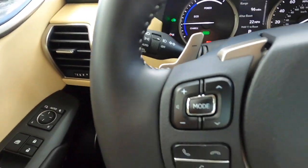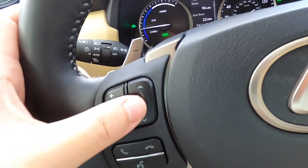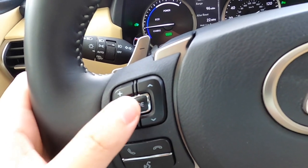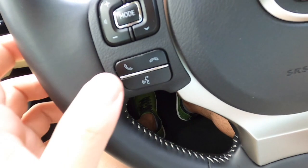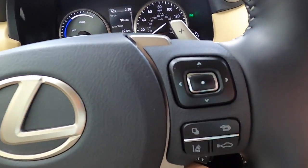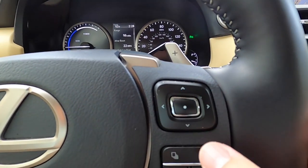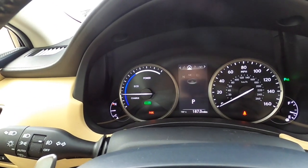On the left we have volume control buttons, as well as preset or seek and track and mode for the various modes of the radio system. You also have your Bluetooth phone controls and your voice recognition system. And then on the right hand side we have our 5-way controllers, so 4 directionals and a selection and back, and that's used to toggle through the menus.